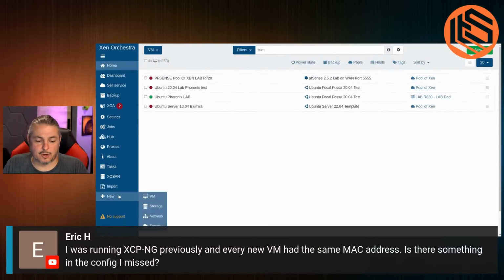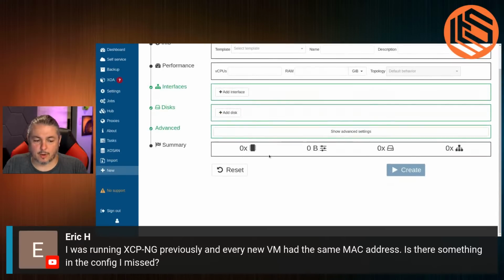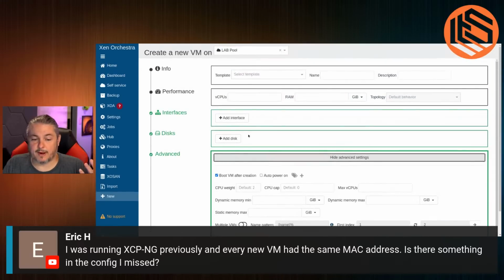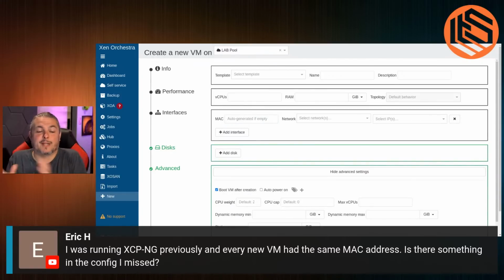Anytime I make a new virtual machine, it's always created a new MAC address here. This has never been an issue when you add an interface. Like, it's auto-generated if empty, and it's always auto-generated for me. I've seen people ask that question. I don't know what circumstances lead you to that problem, but there's probably a forum post in their forums that might help for understanding that.